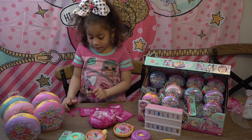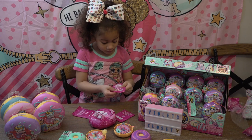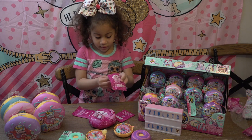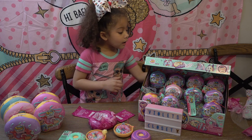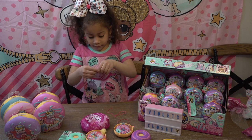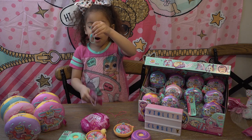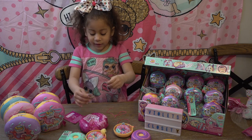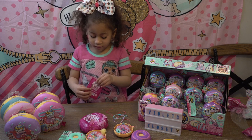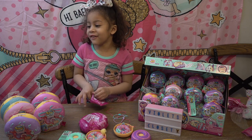That bag's already open. Forgot about that shiny. Empty. This one is the one. Whoa! We get these because we can put our charms on it. What else? It has to be a checklist.